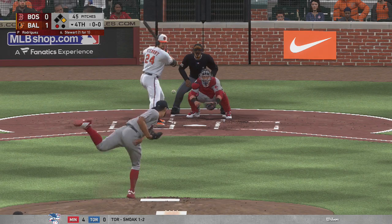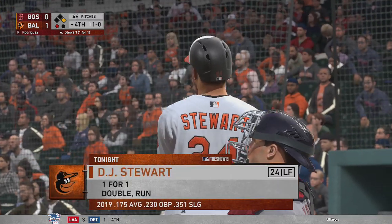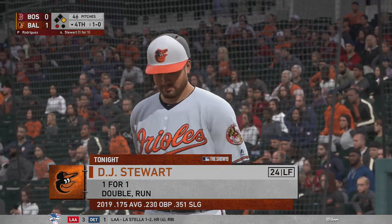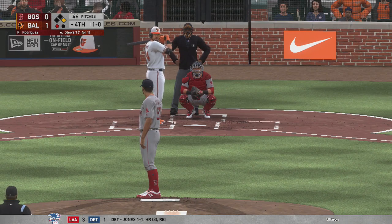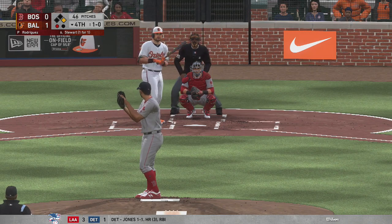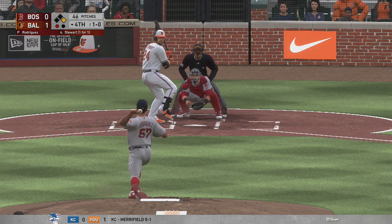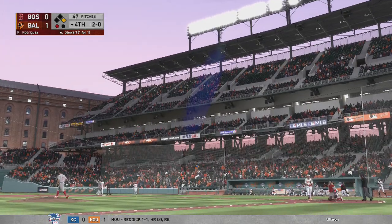Into the box, DJ Stewart, as the first pitch to him is taken low and away for ball one. He's 1 for 1, having reached base with a double his first time up. Here it is, cut fastball misses downstairs, and it's 2-0 now.